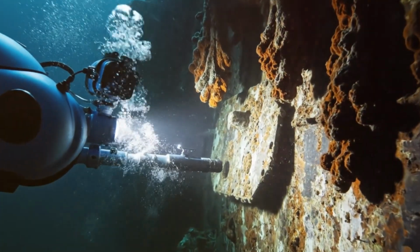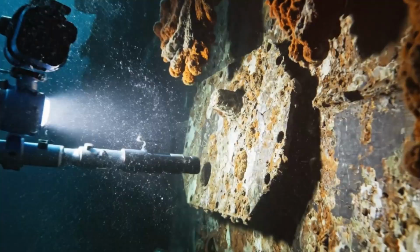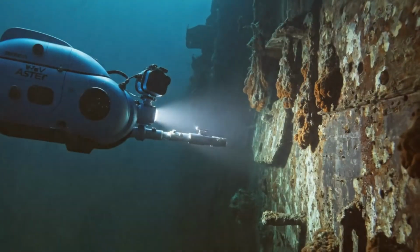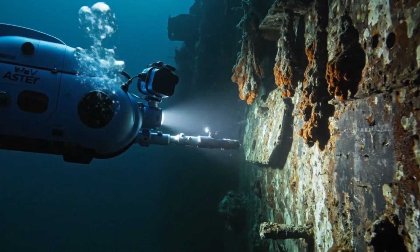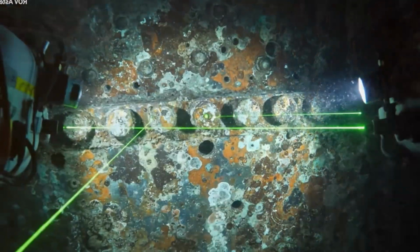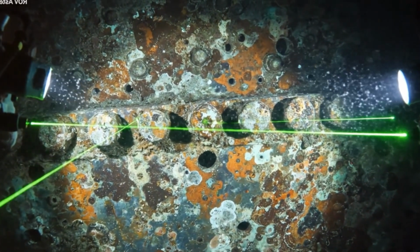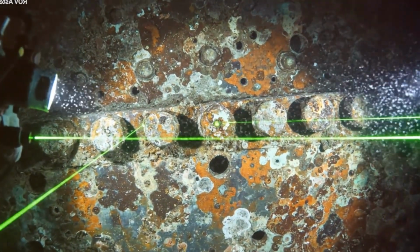Even with minimal lift, the hull begins to react. Old steel plates vibrate under tension, and weakened rivets fail after decades of corrosion. Small fragments break loose and fall back to the seafloor. These signs warn that the structural limit is near and adjustments are urgent.